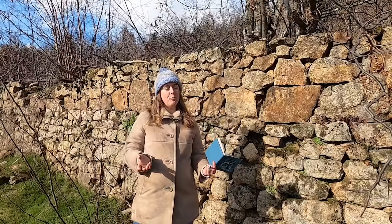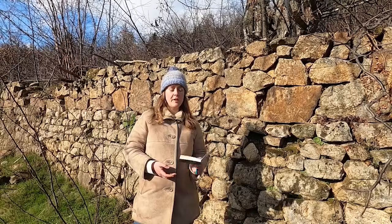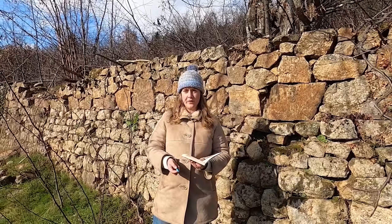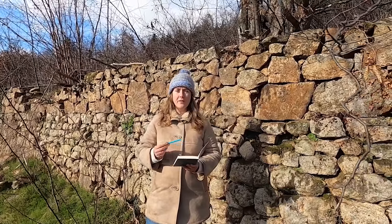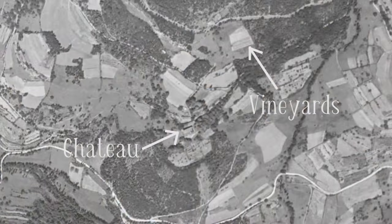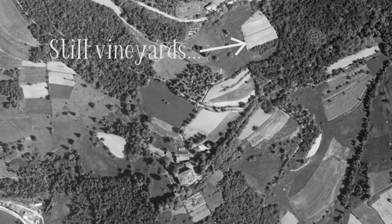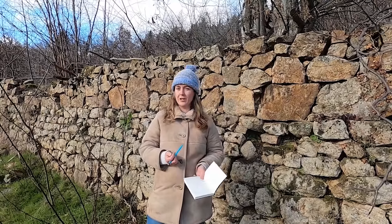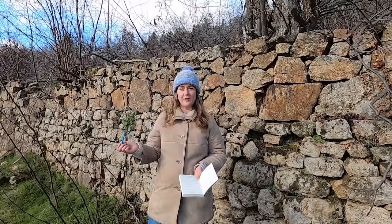These terraces at the top, we don't know how long they were growing vines, but we do know that they were grown in the first half of the 20th century. We have some aerial photographs that show that there were vines on these upper terraces in 1948. And in 1961, an aerial photograph shows that there were still vines up here. And we have an amazing resource in a man called Monsieur Bergeron, who lives in the village. And he loves Rosieres, and he used to live in one of the outbuildings here in the 60s.